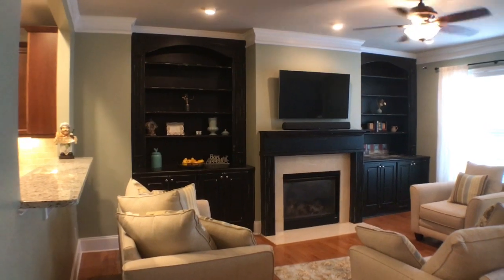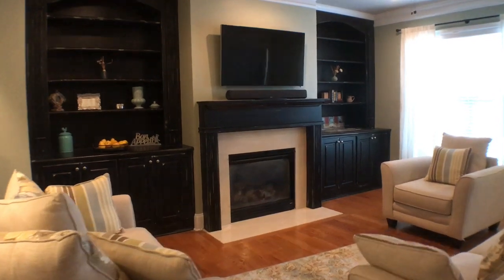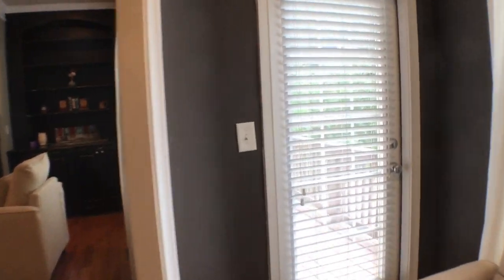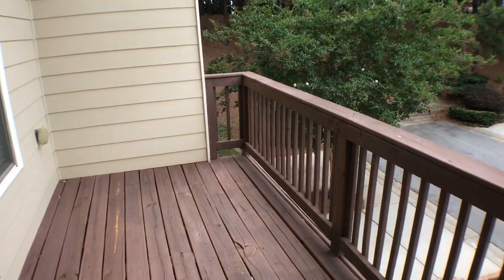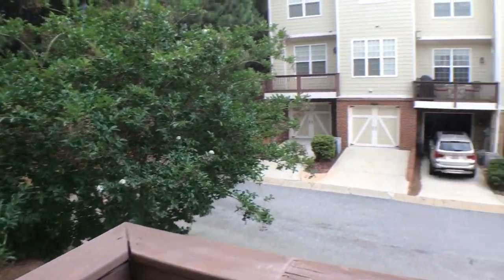Built-in bookcases. Fireplace with ceramic logs, and a sunroom in the back corner. From the sunroom, we could exit to the deck, take a quick look outside. Nice quiet neighborhood.